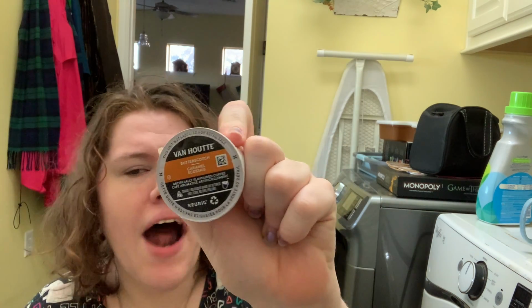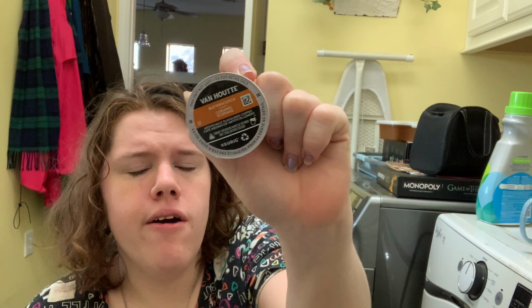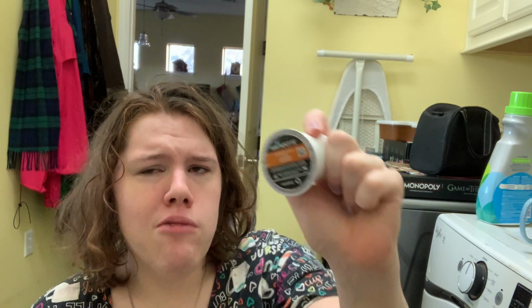Today's flavor is butterscotch from Van Houtte. I believe it's out of Canada, maybe? It's very good. I highly recommend it.